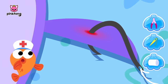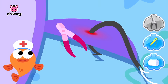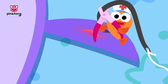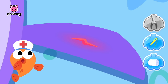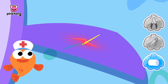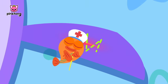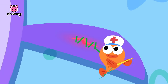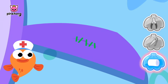Patient whale, I'll pull it out painlessly with some pliers. Careful, slowly. Yay, the fishing hook came out! The wound is big, so I'll have to stitch the area that was torn. This hurts a bit. Ouch! Phew, you did so well! I'll bandage you up now.